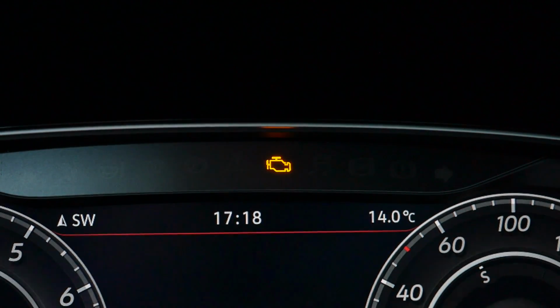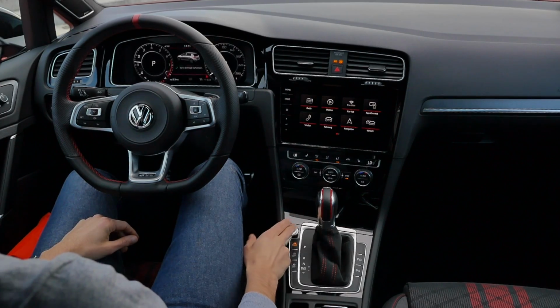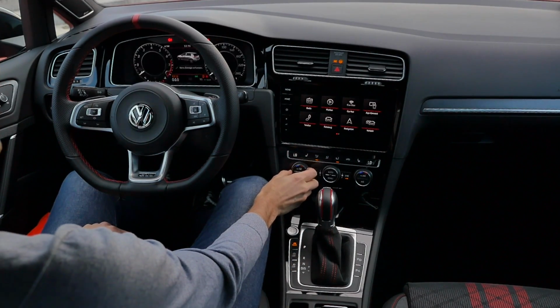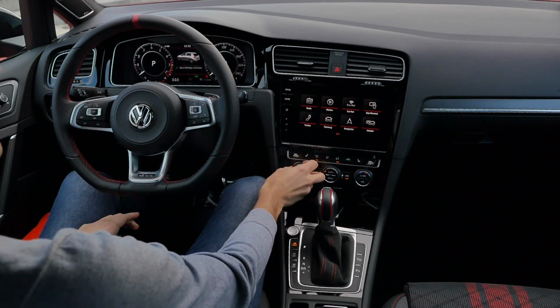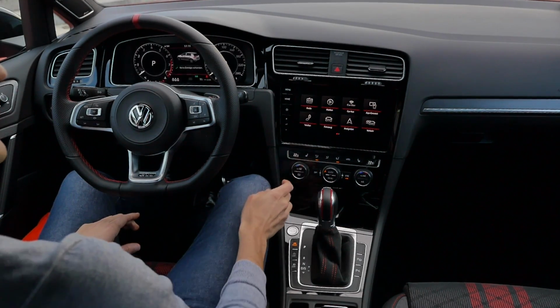As soon as you turn on the real engine, then it disappears. When it then will be flashing, then it's a problem. It's the same with all VAG vehicles. Separate climate control, I really appreciate it, because I have so many situations where I would just want to change something a little bit, and then it's not distracting while driving when you have those separate wheels for that.